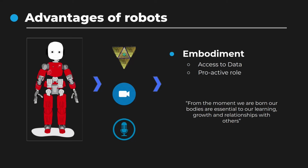Deep learning algorithms work well as long as the data they are trained on is representative of the final task. Robots, thanks to their different sensors such as cameras, microphones, and even tactile sensors, can acquire a huge amount of data which could be used to train those networks. Moreover, robots being physically present in the world can act and interact with the environment, giving a variety in the data they can acquire, which is useful for deep learning approaches to generalize.